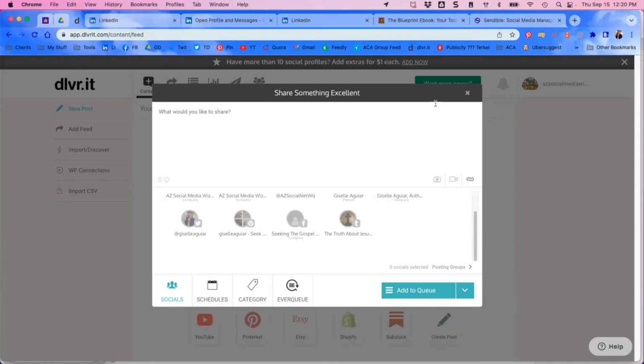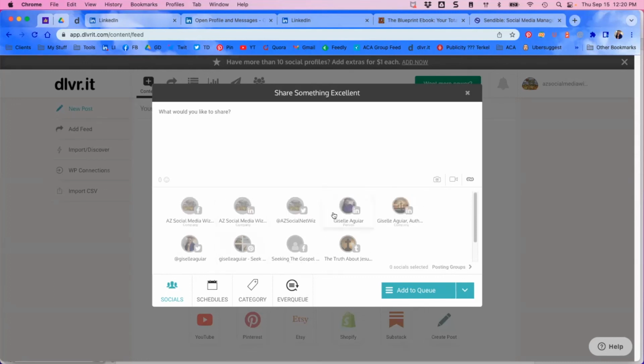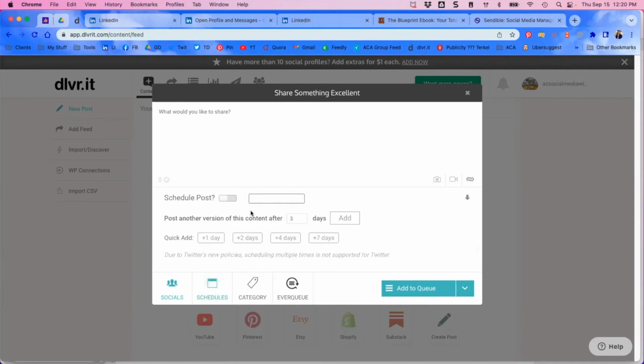Okay, so they've added a new feature here. If I want to share something else that's not already in the queue, something I saw that I don't have shared in there, I can copy paste it in here and then select where I want it to go. And then here the schedule is, so let's say I go to LinkedIn and then I click on schedule. So I can schedule the post to go out. So it actually makes it easier to do that, or you can add it to the queue.